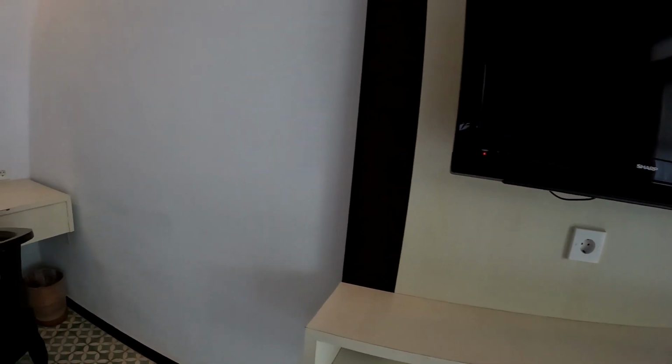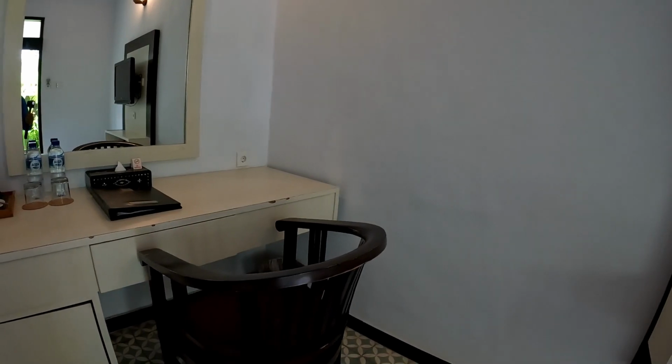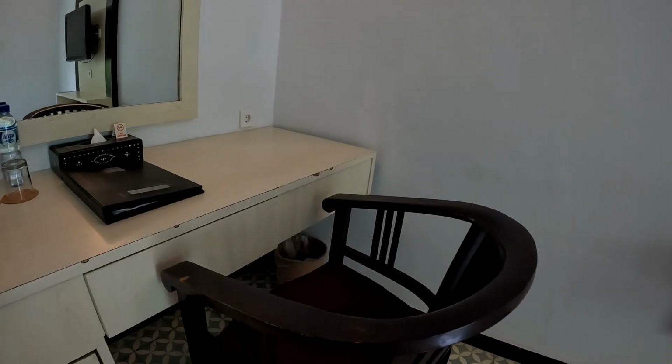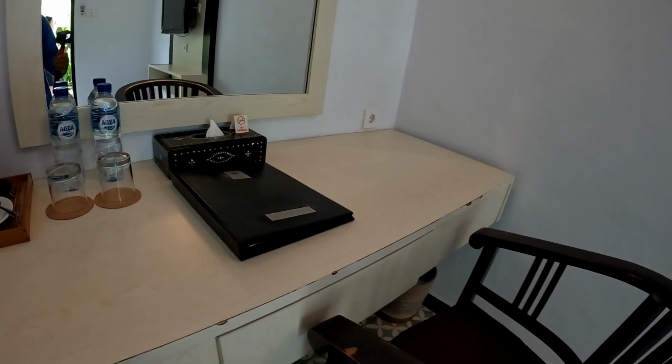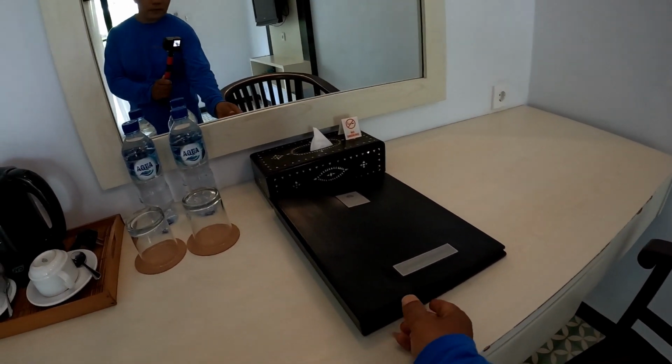Then to the left side is a desk. This is the desk. I would say it's a working desk with one chair. And there is a trash can over there hiding underneath. And the tissue here, I don't know what kind of work it is.